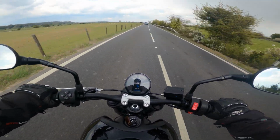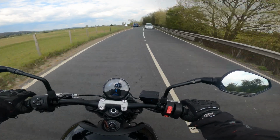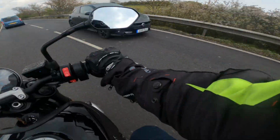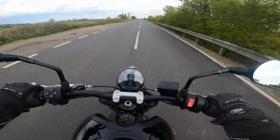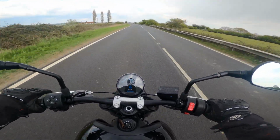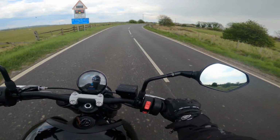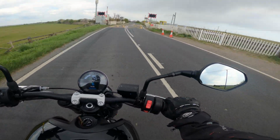Oh my word. The grunt of this compared to my CB500 is shocking. It is shockingly good. The way it picks up there is baffling to me, that this is a restricted bike and it goes that well from, what was I in, third gear to overtake. The throttle is super smooth. It's not snatchy as I'm accelerating away. It's got a nice feel to it.